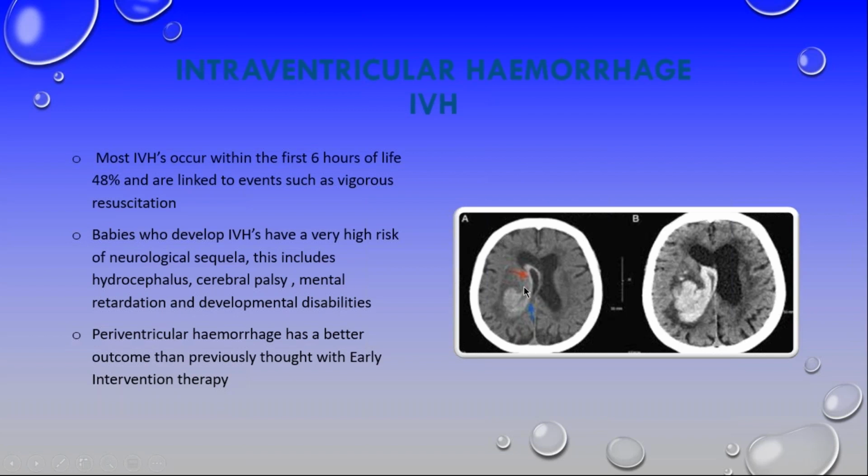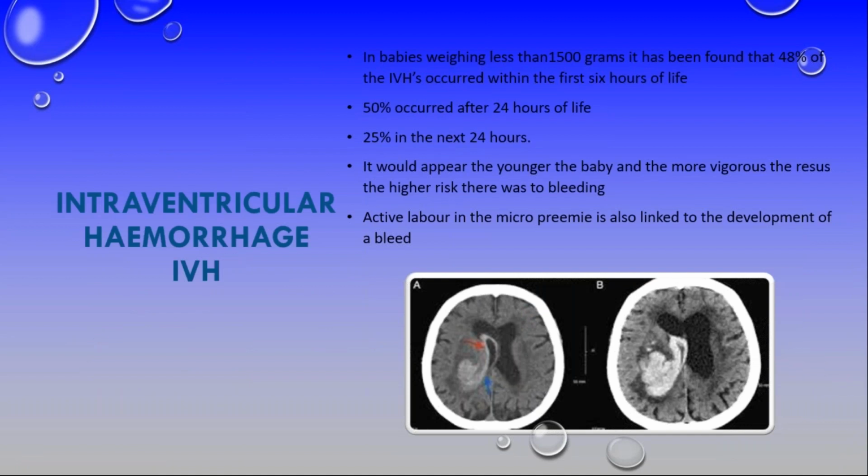In babies weighing less than 1,500 grams, it has been found that 48% of those hemorrhages have occurred in the first 6 hours of life. 50% have occurred by 24 hours, not after, by. And then a further 25%. So if you add this up, 75% of the bleeds have happened in the first 48 hours of life.